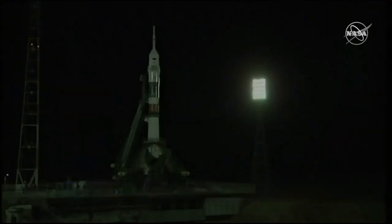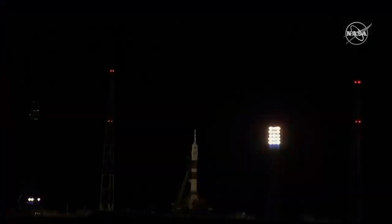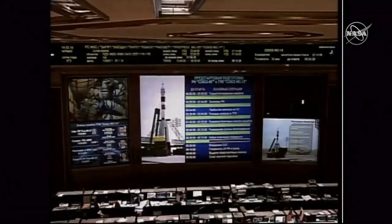Again, a live view of the Soyuz MS-12 vehicle currently standing upright on Launch Pad 1 at the Baikonour Cosmodrome in Kazakhstan. Just about 10 minutes before midnight local time there.